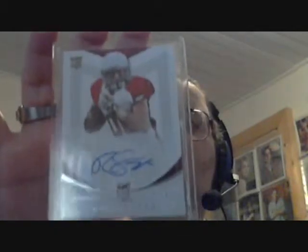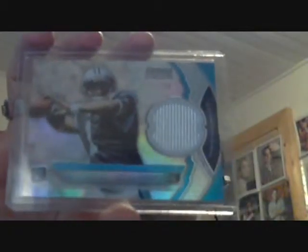I've got to take a couple of them out. But first one is a 2013 Momentum Ryan Swope autograph. It's numbered out of 199. So next is a Cam Newton rookie jersey from Bowman Sterling, numbered out of 299. That's one of the few Cam Newton cards I've actually had. I think I might have had one other jersey card.